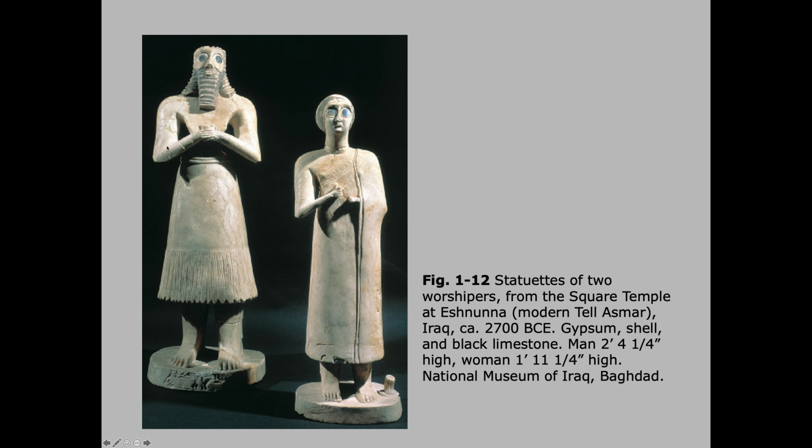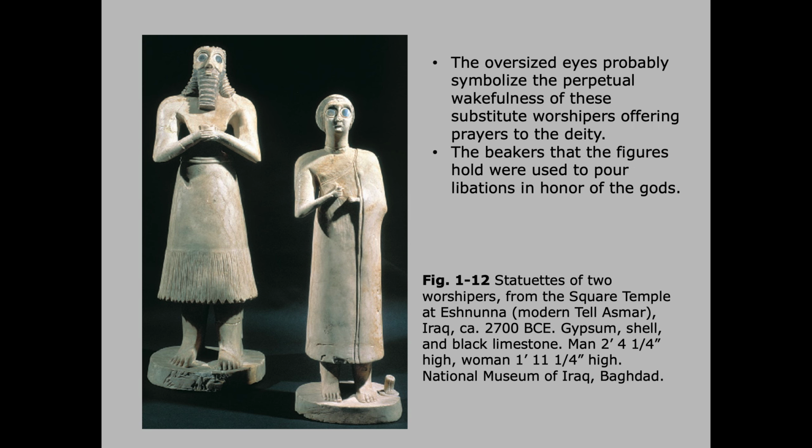And so these are worshippers, and they are these kind of small statuettes. The oversized eyes, so can you see how big their eyes are? And these symbolize perpetual wakefulness. So these worshippers were probably given by important or wealthy people, and they symbolize how they are perpetually awake and offering prayers to the deity, right? So they're constantly watching for the deity to appear, and they're constantly offering prayers, and they're holding tiny little beakers or cups, and they had different libations, so drinks that they could use to honor the gods. So these little figures kind of stood in for whoever donated them, offering their prayers to the deity.